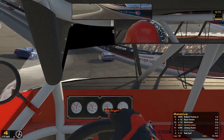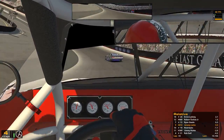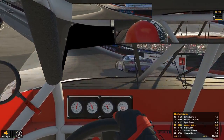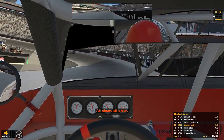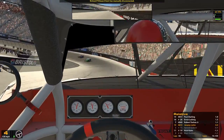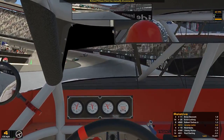Go high. P9, that's your quickest lap in this session. You're currently 0.17 off the pace. Slow car down low. Tenth position. Car inside, all clear to the bottom. Okay, Jeremy, there's a car exiting the pits. Heads up. You're now 0.25 off the leader's pace. That lap time was 15.24.